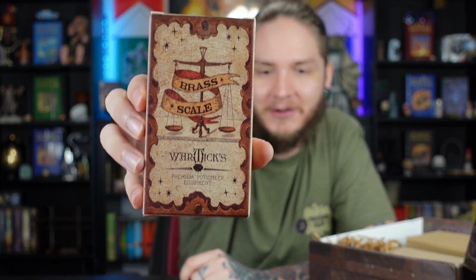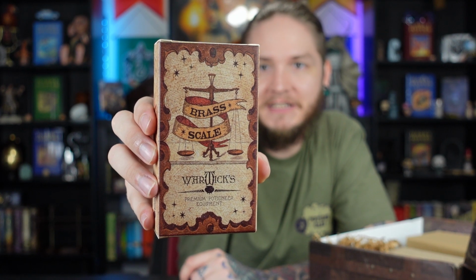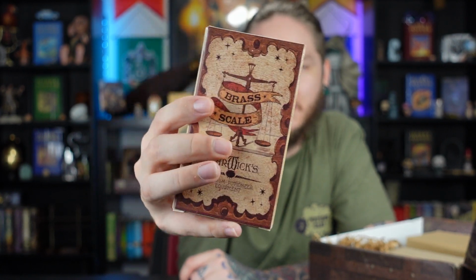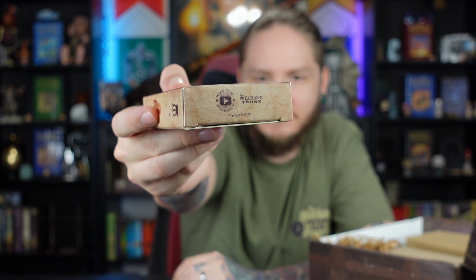We have a little box here. It says brass scale. Oh, this is going to be really cool if this is a set of scales, because that would definitely make a potions shelf look really neat. So we have brass scale is the box. Check it out. Once again, detailed box. Looks amazing. They do such a good job with the detailing, and I'm guessing this is once again, yeah, Danny from Wizardry Workshop designed the box.